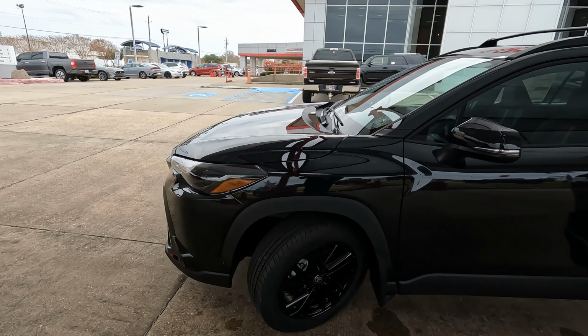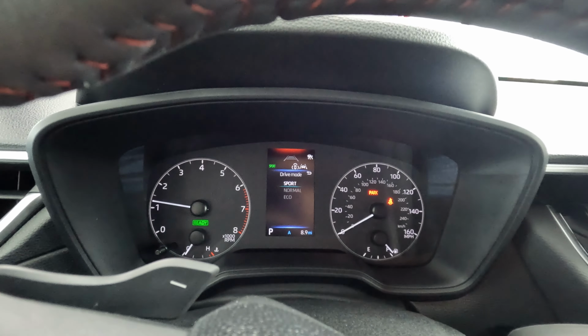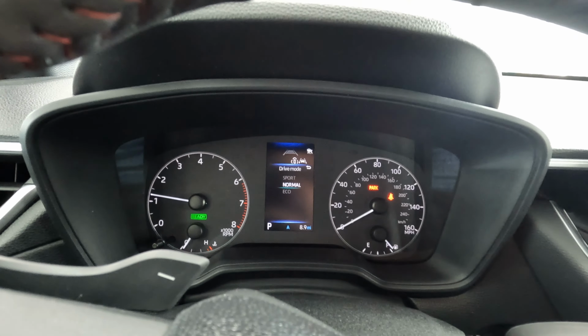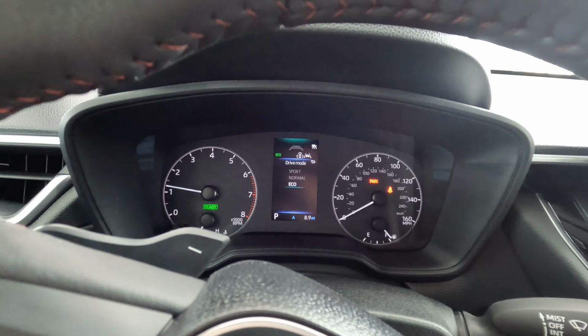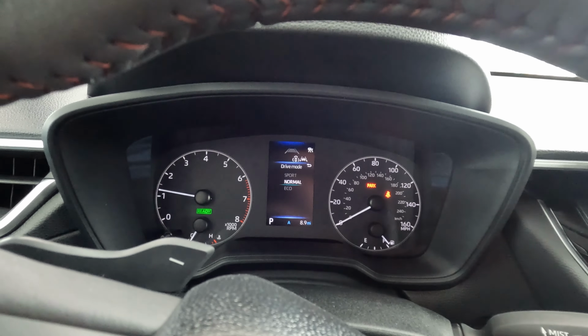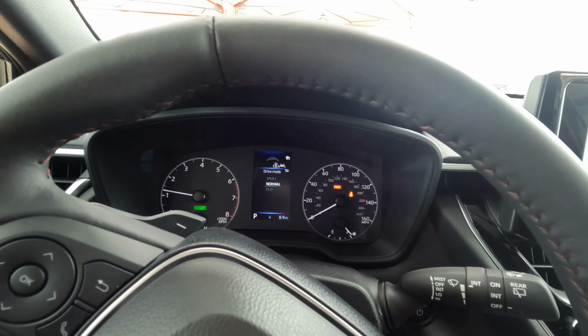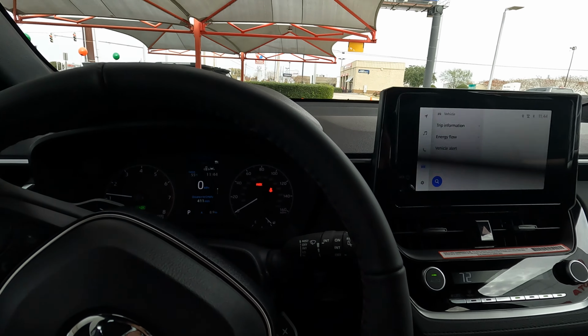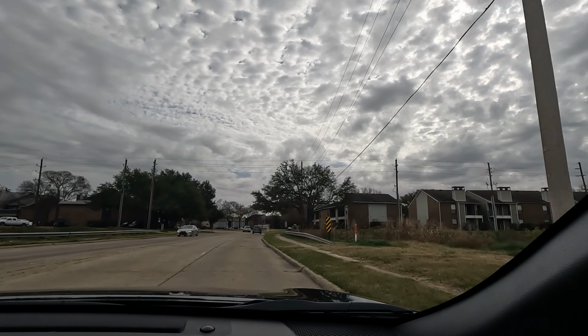Now, earlier in the video, I mentioned that we were going to look at the different drive modes. So let's see what we have here. I'm gonna get up here. We see sport right there. It's going to start in normal. And you can also have eco mode right there. So depending on what you need to do or what you want to drive in, well, you can make your choices very easily. So what's it like to drive this Corolla Cross Hybrid?